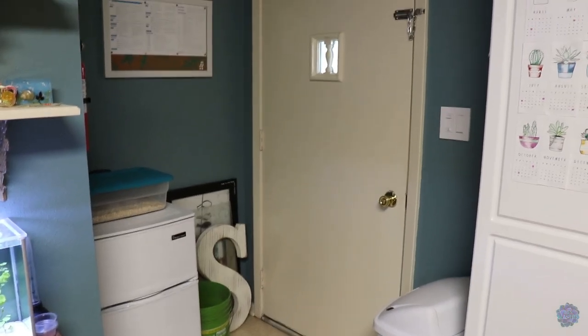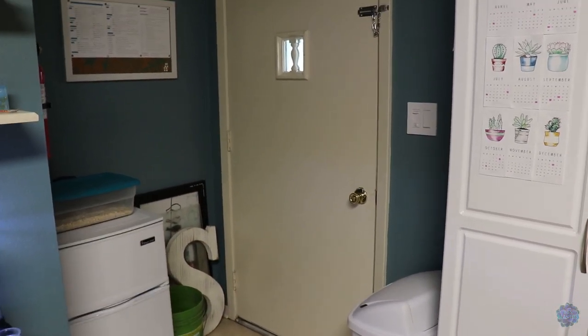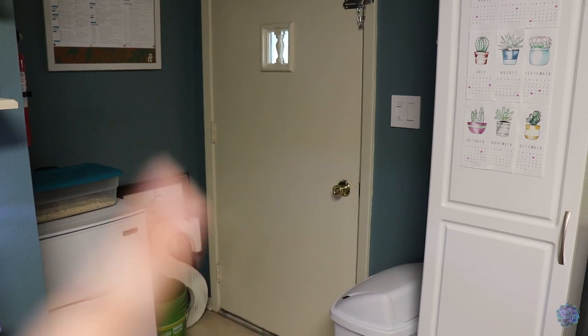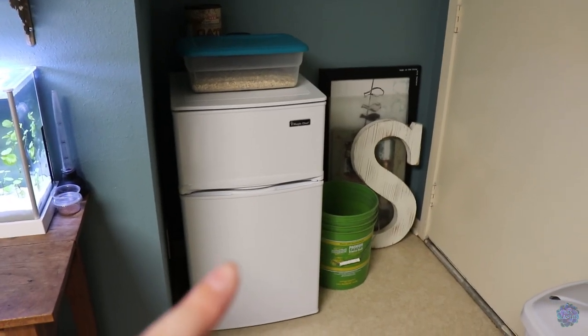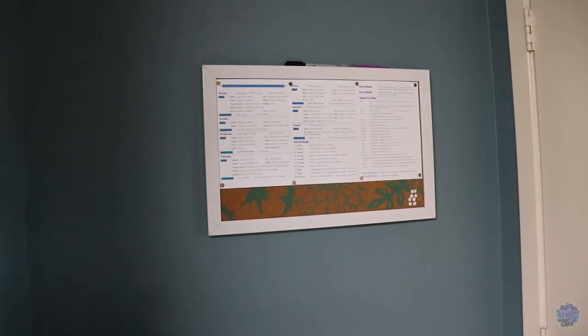Over here in this back corner, this is actually a door to my front yard, but it is not our main door. We don't use it for anything other than basically just hanging out and like another emergency exit. So no one is in and out of this room through this door all the time. It stays closed. Over here to the left, I have my mini fridge, a bucket of river rocks, some random things that I forgot to move. I got my fire extinguisher back here, and then my bulletin board of my schedule.